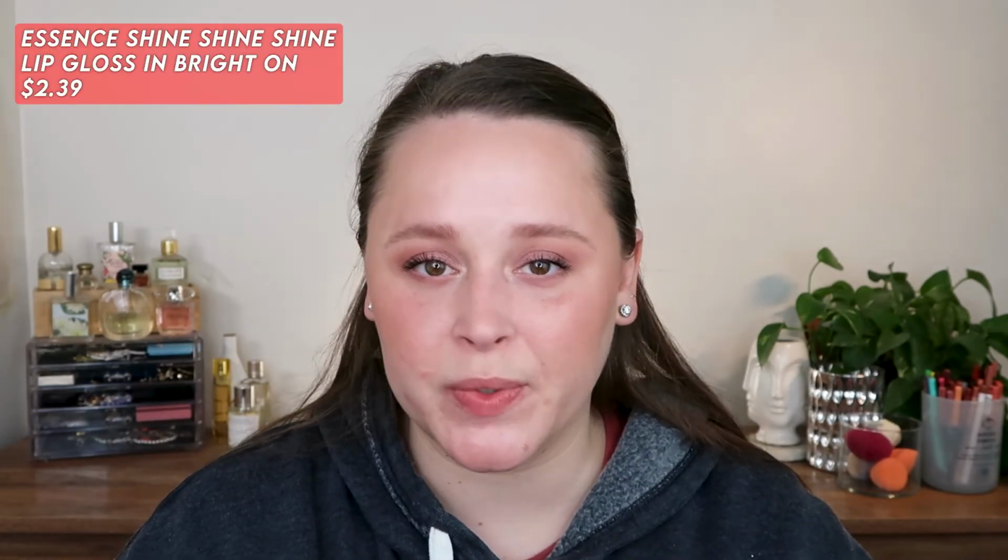I picked up another one of my Essence Shine Shine Shine lip glosses. If you know, I have the clear one and I absolutely love it. It's one of the juiciest lip glosses that I own. But I picked up this one. It is a really nice taupey kind of color. I thought it would be good for a nude lip. And it's called Bright On, number 6. So it's got lots of little sparkles in it, and I know that usually makes your lips look real juicy. So let's test her out.